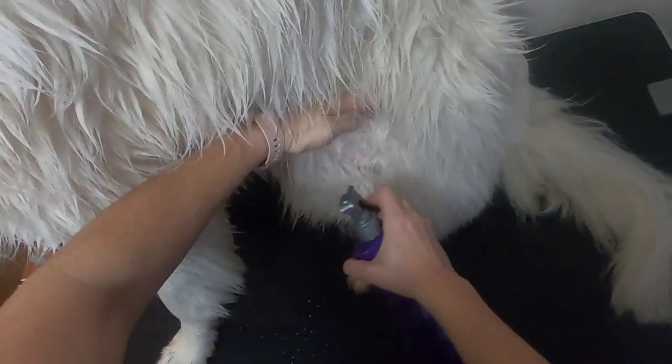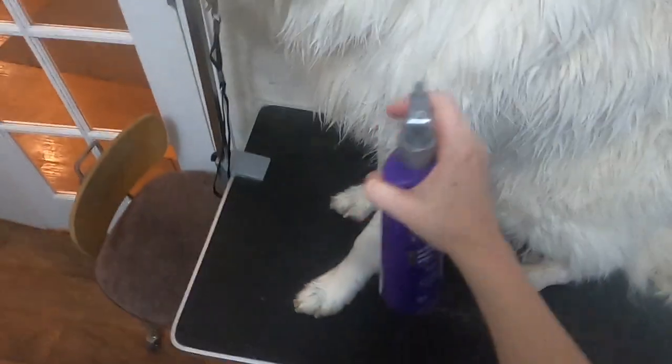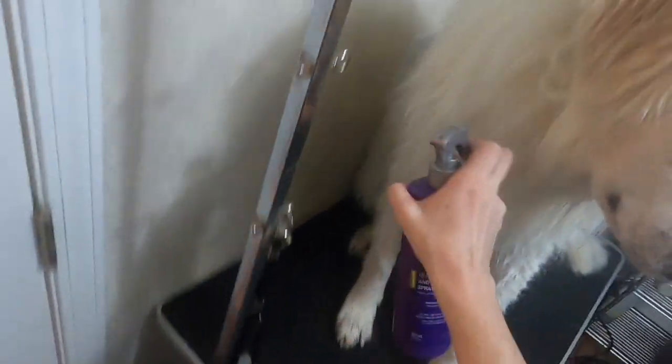Can you stand up? Stand up and go. He's like done with me, poor guy. There's some matting in here. And he's dirty because I let him go outside and go potty, and it's raining and muddy out. Hey, buddy. Good boy.